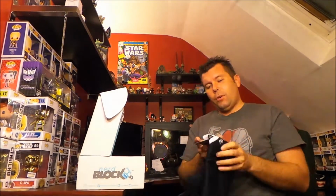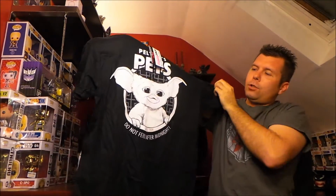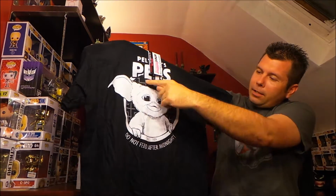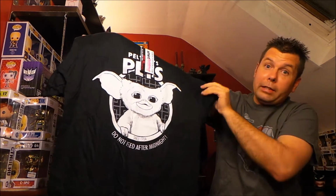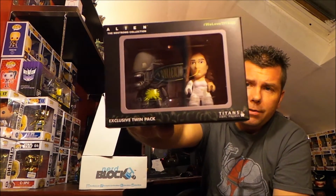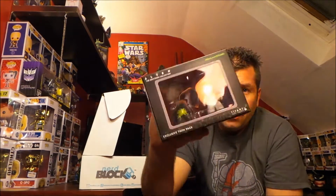The t-shirt was a glow-in-the-dark Gremlins shirt. So it's got Gizmo, and then in the dark, actually, Stripe appears. The Gremlin Stripe appears underneath the white. He glows, actually, which is really awesome. And then finally, they rounded it out with some Aliens Titans. You got Ripley and the alien in there, which is a very cool vinyl figure.